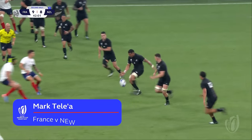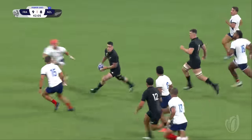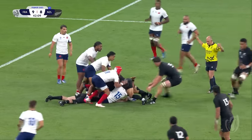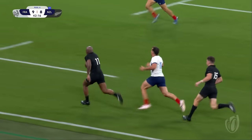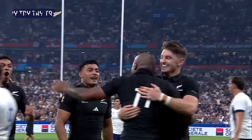It was Francois Cros who was penalised. Chip over the top for Will Jordan. Brilliant skill from Jordan, looking for a support runner, doesn't find one. Good tackle from Villiere. They look for the steal now, France. Double clutch from Mo'unga over the top to Telea. New Zealand looking for another try. Telea has a double.